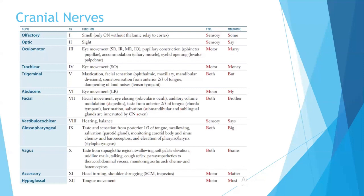Now let's review some of the topics from the cranial nerves first part. So there are a total of 12 cranial nerves. You can remember them by a mnemonic. The mnemonic is for the type of the sensory nerve of the cranial nerves. But you have to remember these cranial nerves every day. You have to revise these cranial nerves every day until you master the numbers of the cranial nerves.